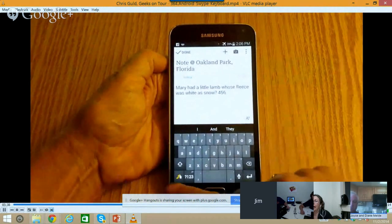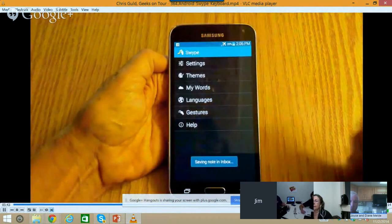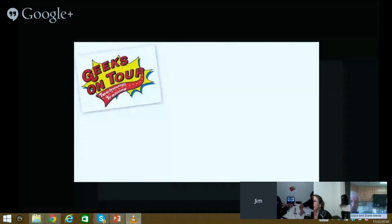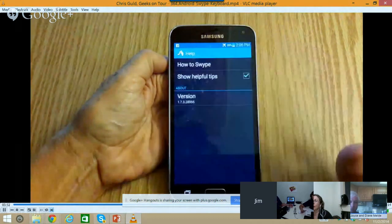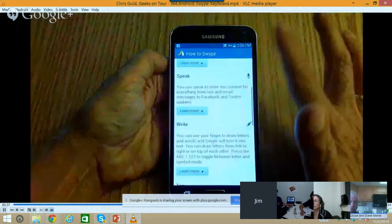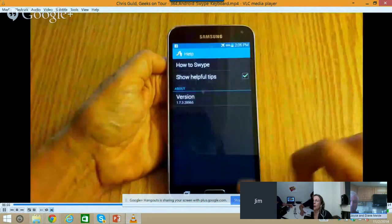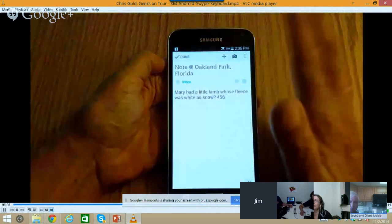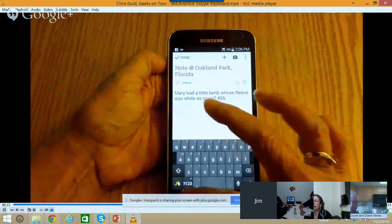Okay, and there's help. If you long press on the swipe icon, there's all sorts of settings, themes. I never bother with themes, but if you want to change all the colors. But help, I strongly recommend going into help and reading about Swype. You can also go to their website, swype.com, and there's some tutorial videos there. I mean, there's lots more to it, but what I've shown you here is the basics.